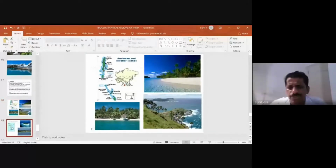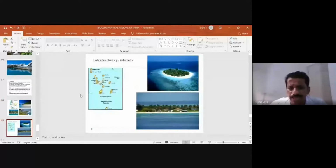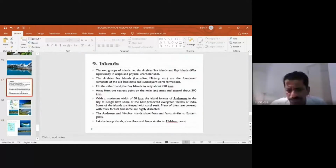This is the case of Lakshadweep. Lakshadweep is also characterized by coral islands. If you want to see the diversity of corals, you have to go to Lakshadweep.